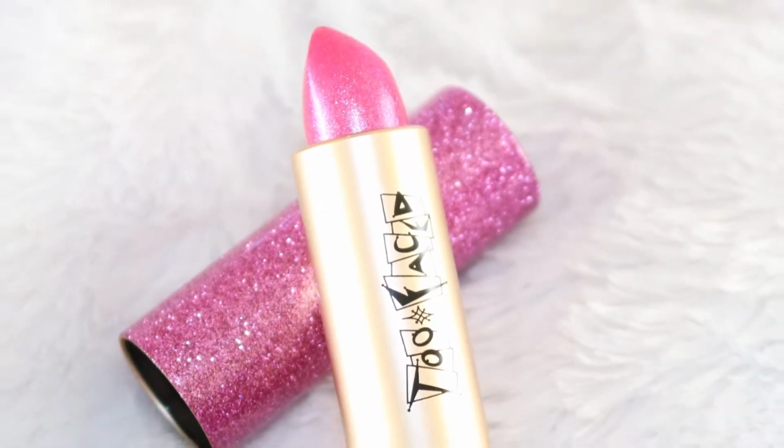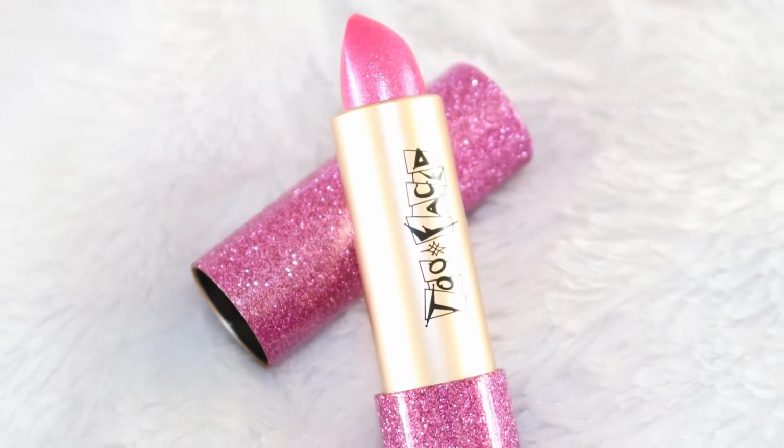Really great brushes. My next favorite comes from Too Faced, and that is the Too Faced 20th anniversary lipstick in the shade Marcia. In my opinion, this is the perfect hot pink color with glitter in it. Now normally glitter lipsticks are very chalky and drying on your lips, but these are more moisturizing, but they still have the glitter in it. So yeah, I love this, and also the packaging is great.